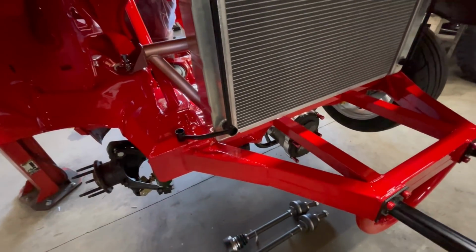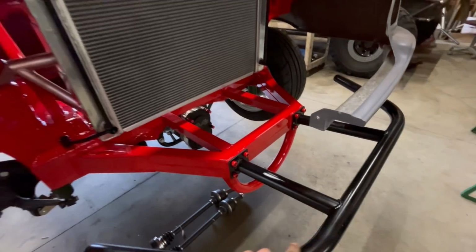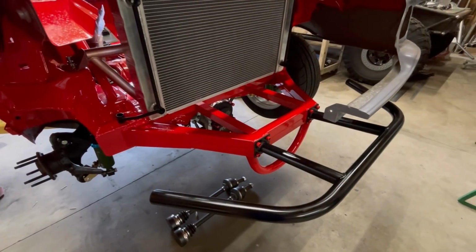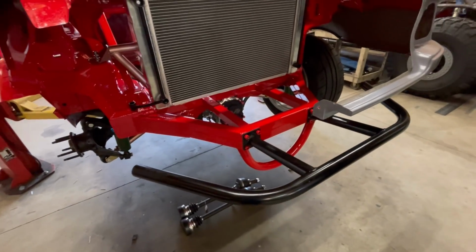I like your little gussets there. This is a bolt-on replacement piece. Hopefully you've gotten pretty good at making those. Or is this the first one still? They're pretty quick and easy. I have the measurements. Sweet.